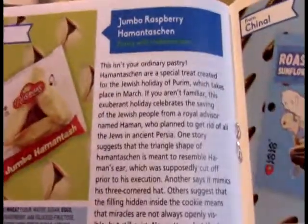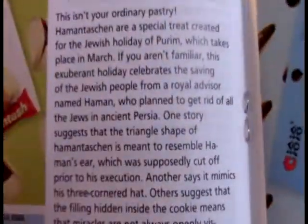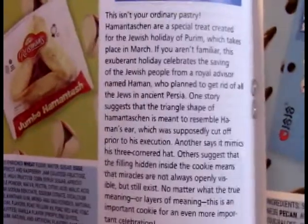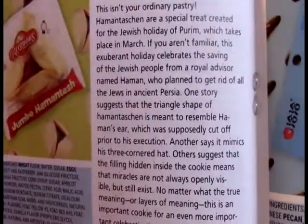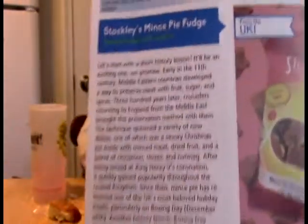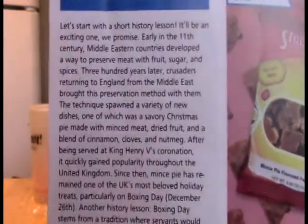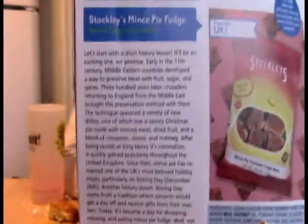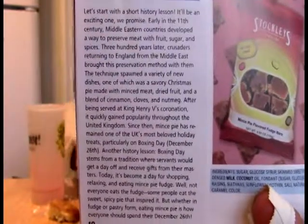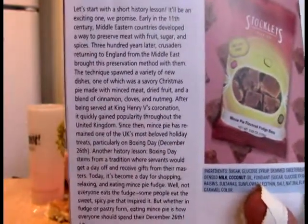All right. The Jumbo Raspberry Hamatash. Hamatash. It's like hammer toss. Okay, and that was really good. I like that too. We have the mincemeat fudge. Oh boy, look at this, guys. There's a history lesson where they're talking about the fudge. This is a lot of stuff here. Hopefully you guys can get a load of all that there. This is a cool booklet, but there's a lot of reading in it.